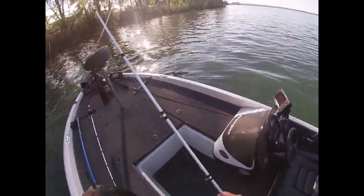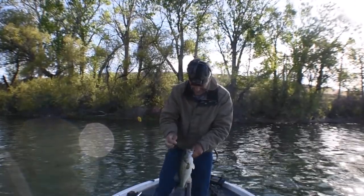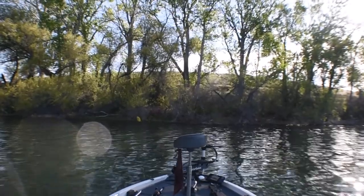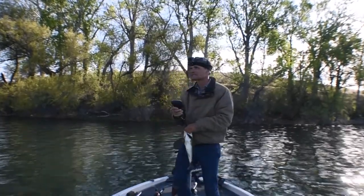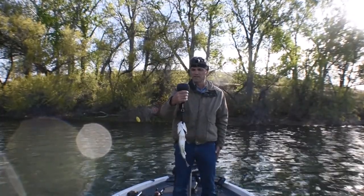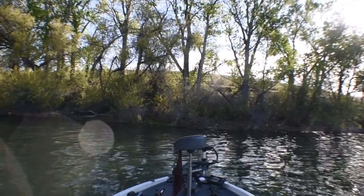After that fiasco at Dvorak, I'm just gonna weigh them all. You'll probably only see my 5 biggest, but this one is 2 pounds, 1 pound, 15 ounces. 1 pound, 15 ounces. GoPro, stop recording.